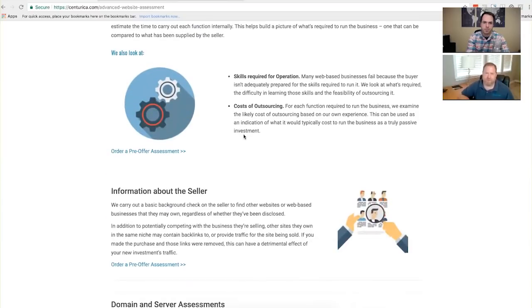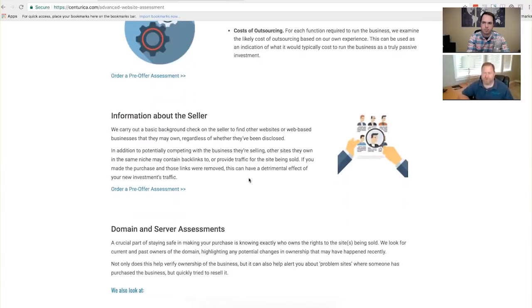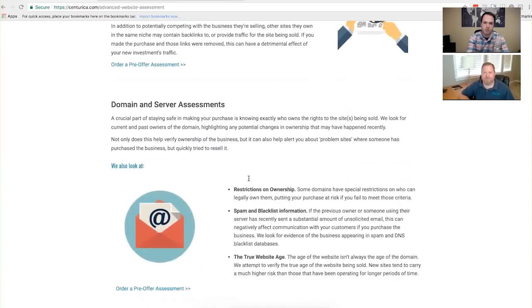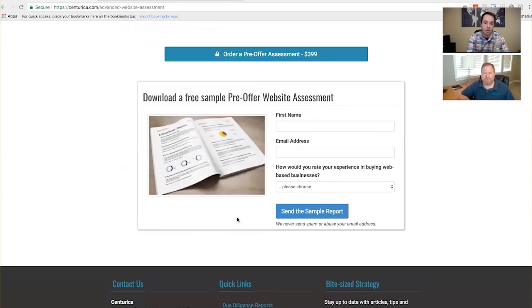They've got stuff that's cheaper, but how can you go wrong spending, if you're doing a $1 million deal, what's $5,000? What, 0.5%? I think it's probably money well spent. Yeah, absolutely. I would agree.